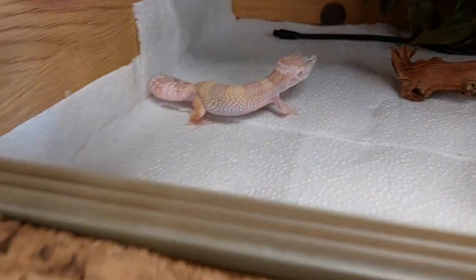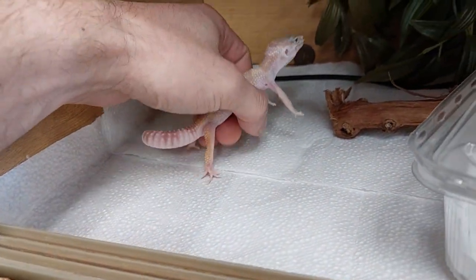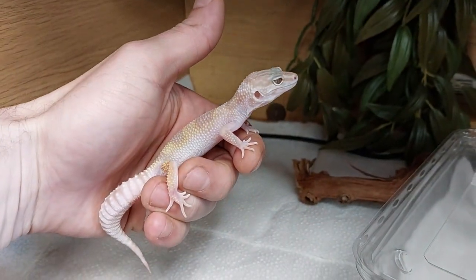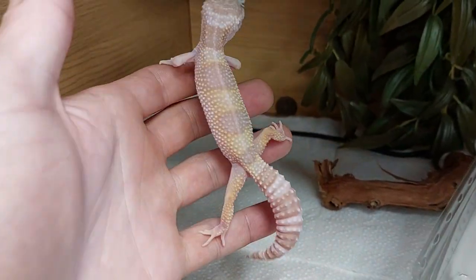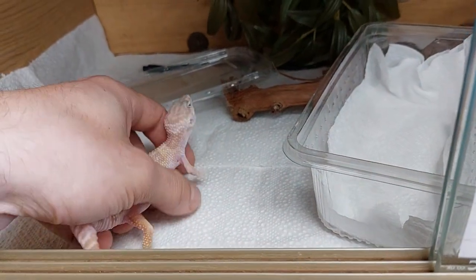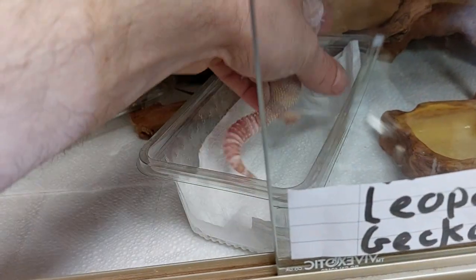Oh, a tremper albino leopard gecko. Hello, my, oh, you've got a big belly. You've been eating all the locusts, have you? Absolutely beautiful. She's going to go to her forever home. Oh, I didn't take the lid off. There we go, my lovely. There we go, in we go.